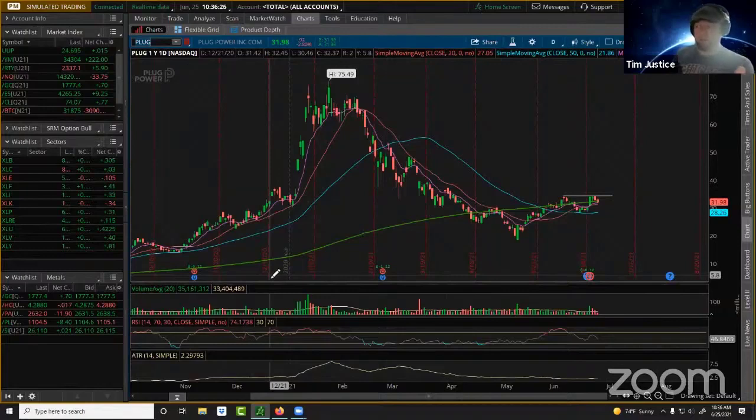Now, this is a really, really good chart to teach how pivot relationships really, truly do help you identify trend. It took time on the downtrend. Then we finally put in a low, finally put in a higher pivot low.